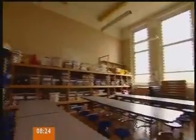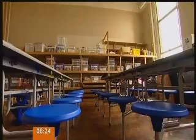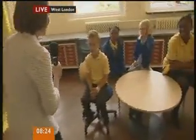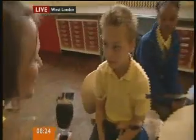Just to remind you of what it looked like before, it was just a box. Great high ceilings, some storage along one side, but not very inspirational, was it, for an art room? I'm going to find out now what the children think about what's happened here. This is Charlie. Hello. What do you think of your new art room?